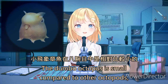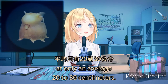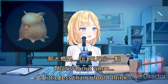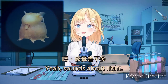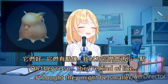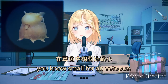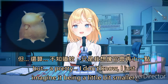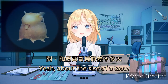The Dumbo octopus is small compared to other octopods at only an average 20 to 30 centimeters. That's a little less than a foot, I think. Slightly larger than an adult guinea pig. Yeah, sounds about right. I thought they might be smaller, but that's actually, I mean, small for an octopus, but I just imagined it being a little bit smaller. Yeah, about the size of a taco.